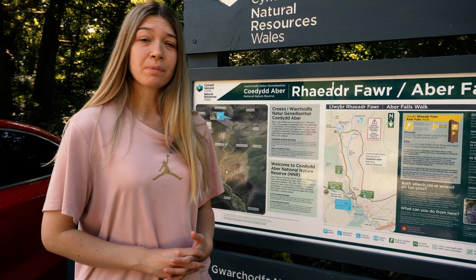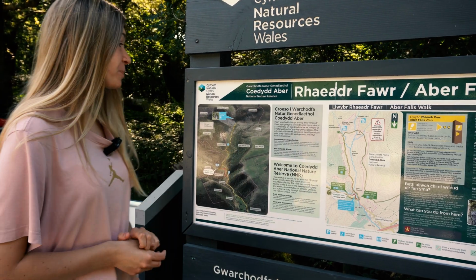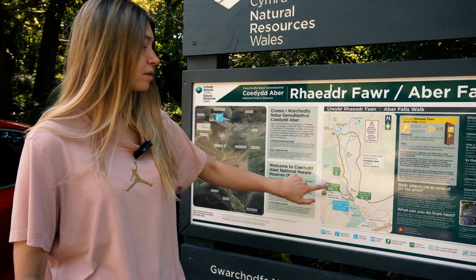So as it's quite a popular place, there's quite a few car parks. Well, actually two. We're in the upper one, so just be aware of that. Probably get here a bit earlier than usual. Yeah, we're at this one.